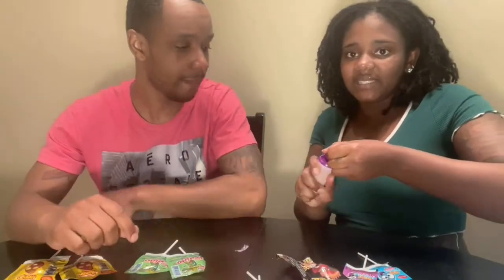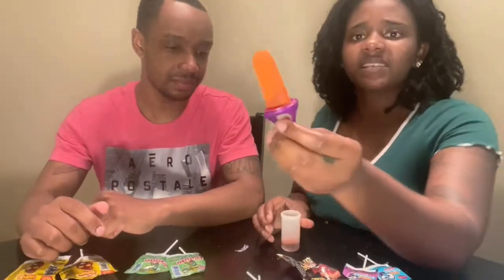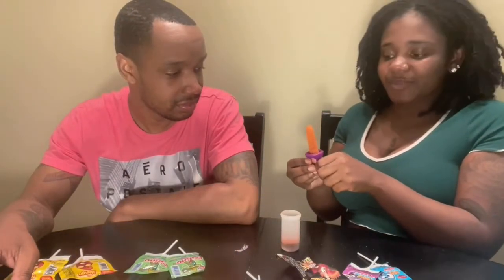Pineapple still hidden. They're still hidden. Okay, got the lollipop. Okay, this is how it looks. So I was correct with it. So I'm assuming it's gonna be spicy because I got the chili pepper.